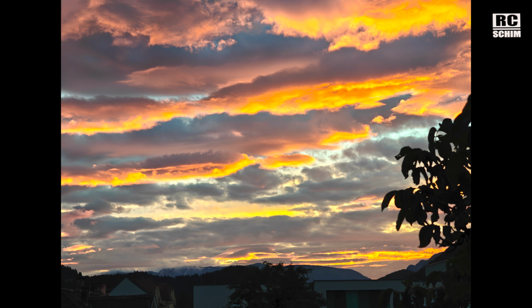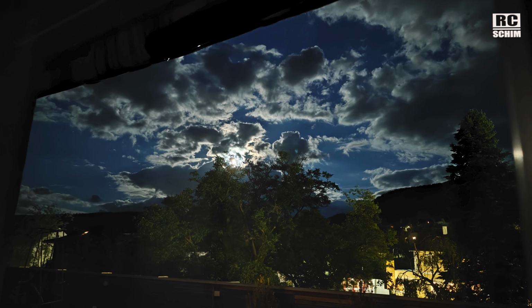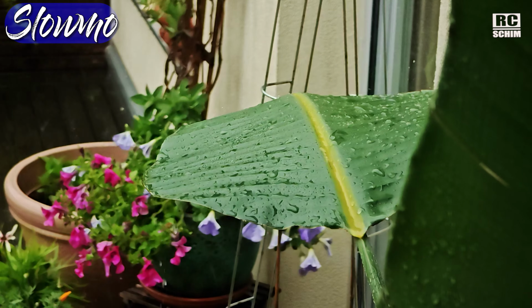If you want to tame down the saturation, use the high-res mode. And night mode performs quite nice as well, as you see here. Slow motion also works on that 3 times lens.